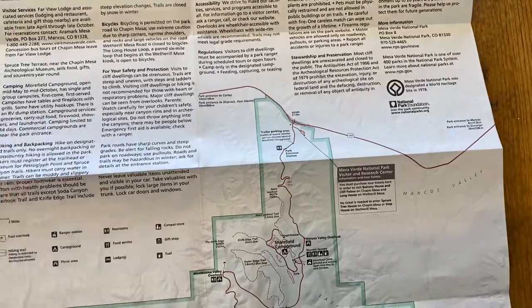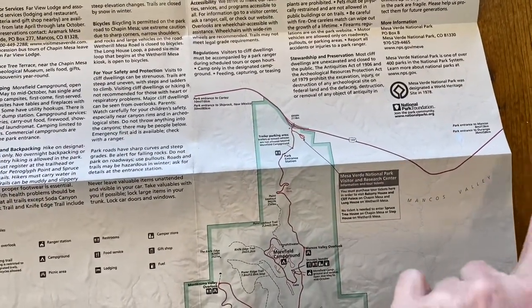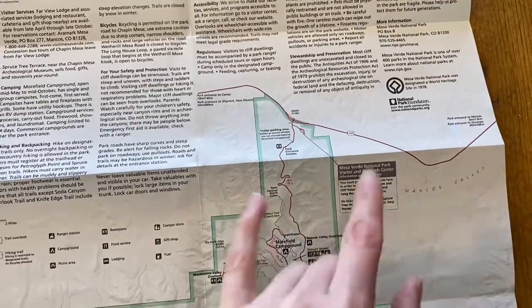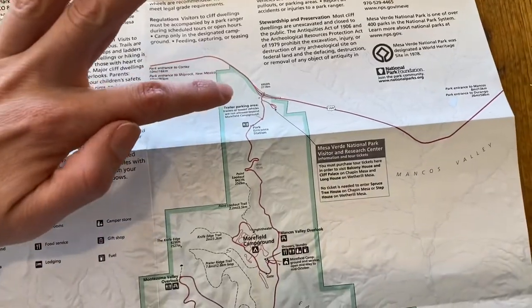And so it's about 20 minutes or so from Cortez, and I think it's closer to about 30, 35, 40 minutes over to Durango. And those are your two biggest towns, really, in terms of staying if you want to have hookups. But we'll talk more about staying after a bit.